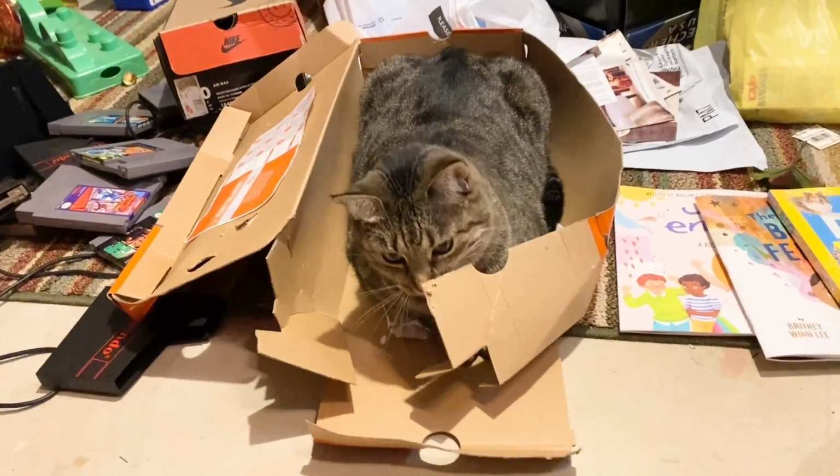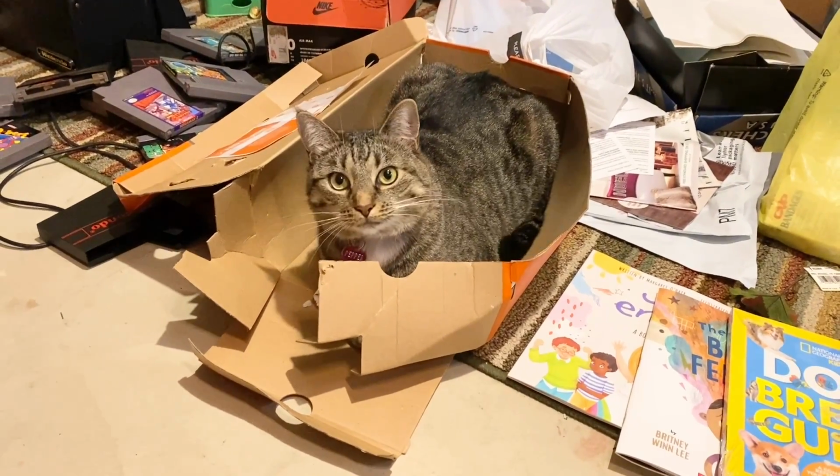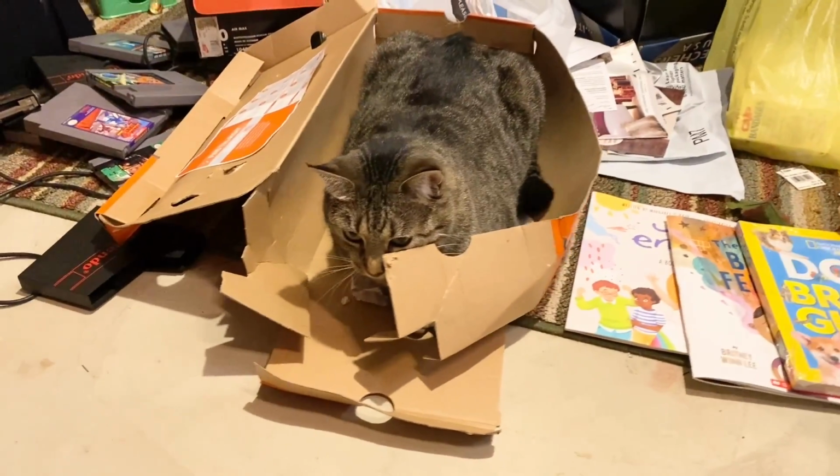So who volunteers to tell Pepper that this box is a tossy box, because she has taken quite the liking to it? Anyone? Anyone? Oh my gosh, look at that face.